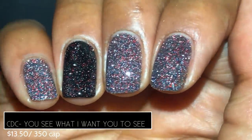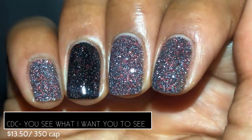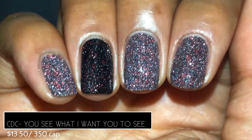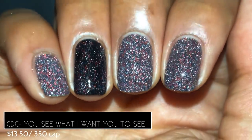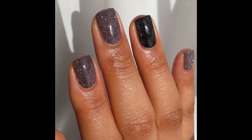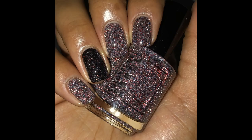Oh my gosh, it's so beautiful. You get like a charcoal-y sparkle, a silver sparkle, and a red sparkle from those reflective glitters. And this one I do want to point out is super sparkly in just regular sunlight. Definitely more sparkly than your average regular glitter. And then under flashlight, it just comes to life. Pictured are three coats of You See What I Want You to See from Colores to Carol with a glitter smoother and a glossy top coat. And over my ring finger is one coat over black.